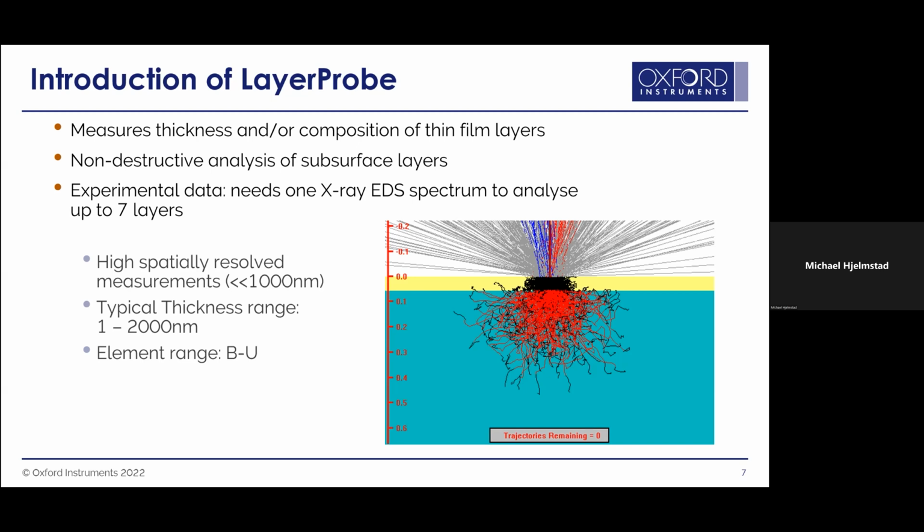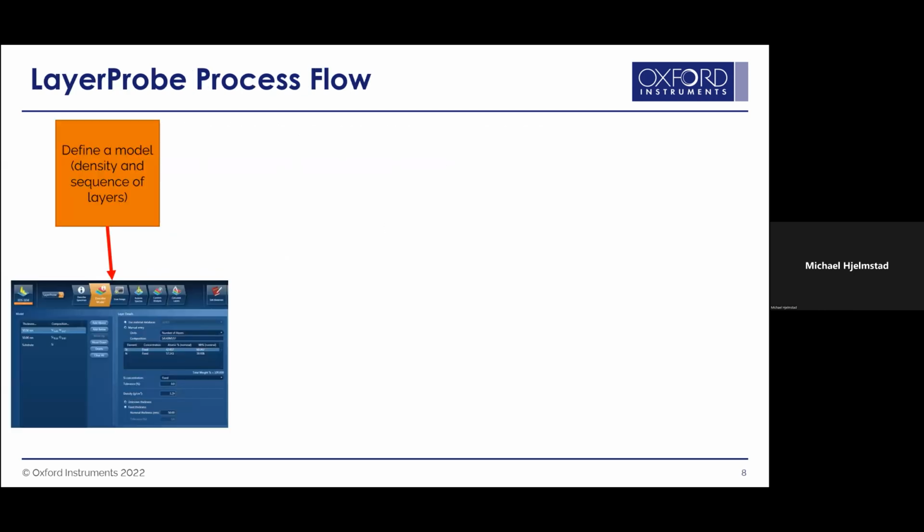I mean, there's examples, if I have time, and again, I might run out, but there's examples where we've detected monolayers of like moly disulfide in samples. So there's a lot of potential here, but it does require a little bit of effort to go into it. So, how's the process flow really different from a regular EDS spectrum? It starts with you defining a model.